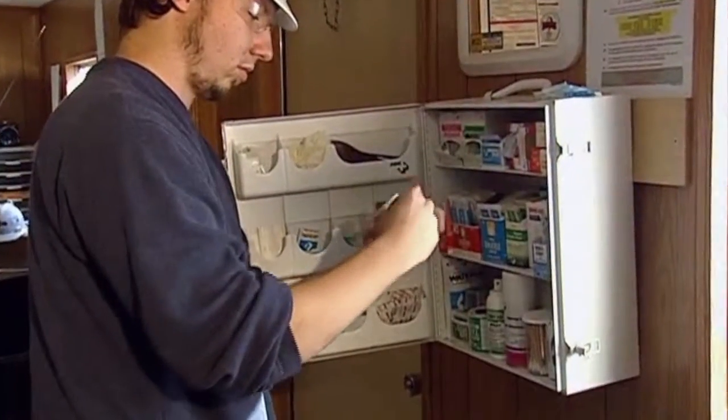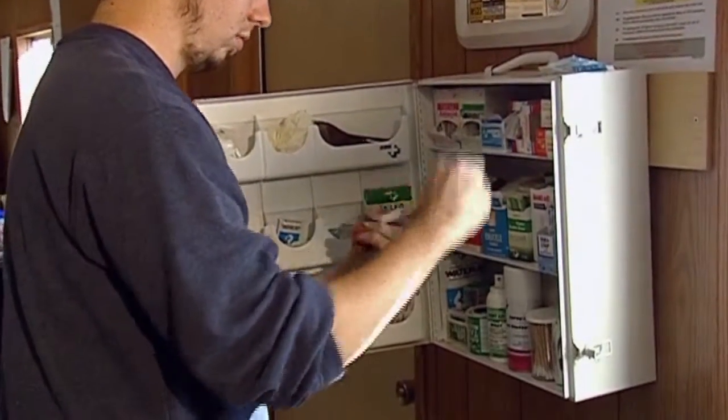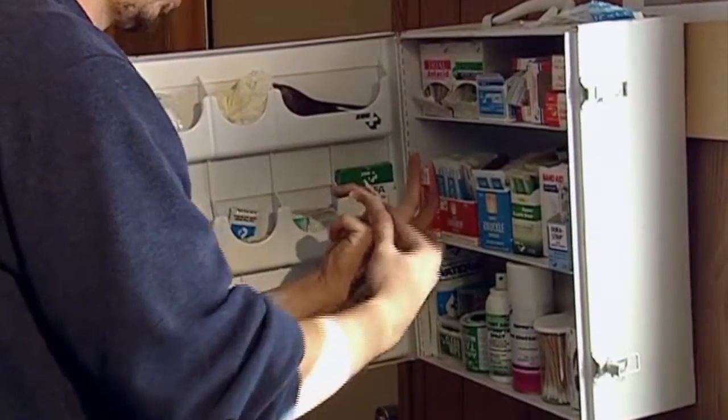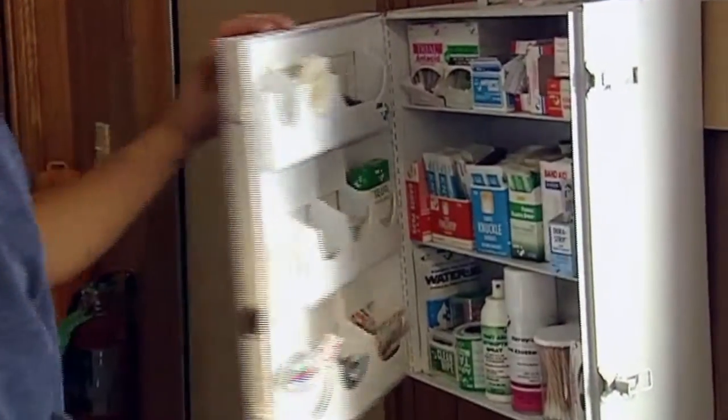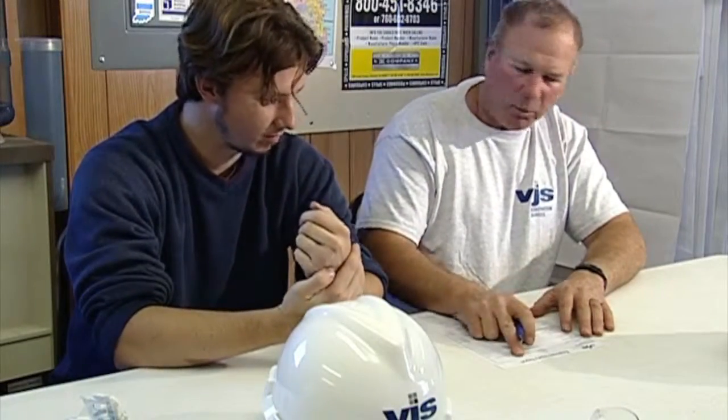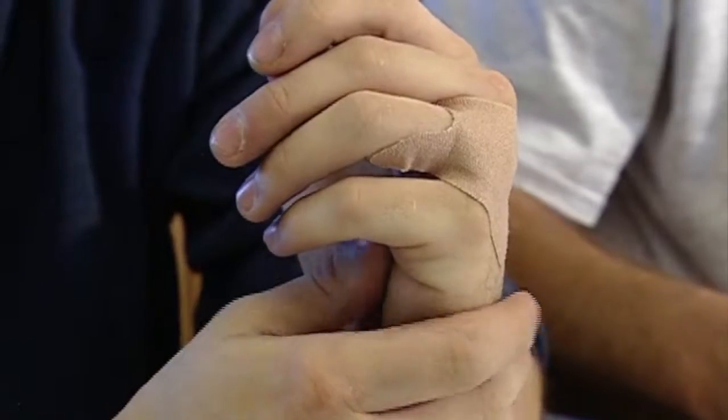Seek the appropriate care for any injury. A small injury can rapidly become a large infection and prevent you from doing your job. Report all injuries to your supervisor, no matter how minor you may think it is. All near-miss events must also be reported to your supervisor.